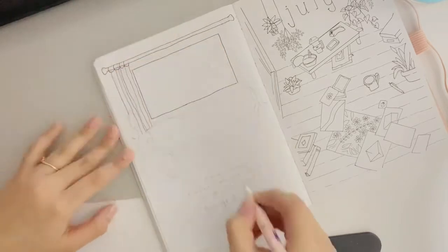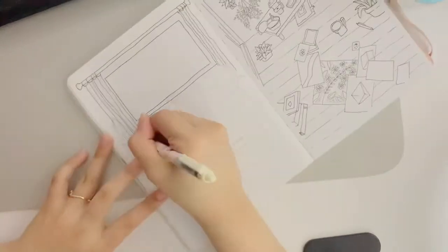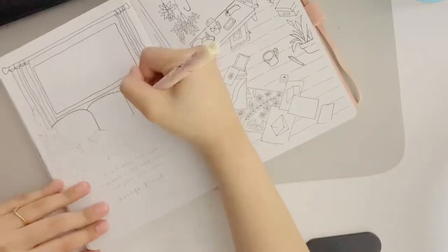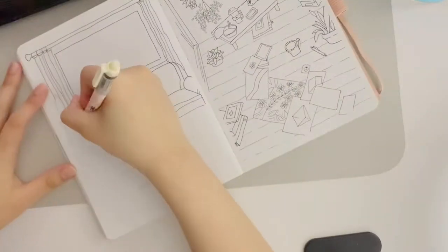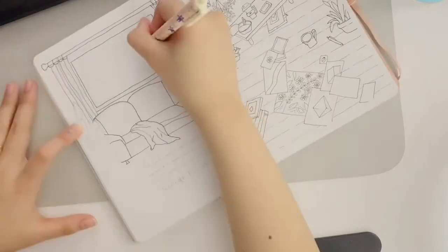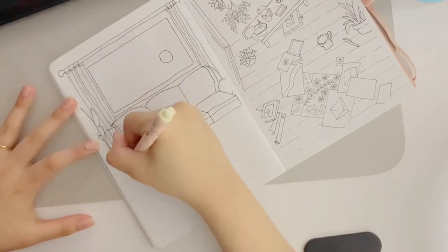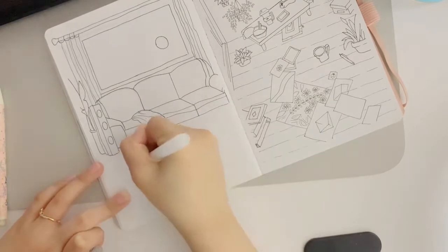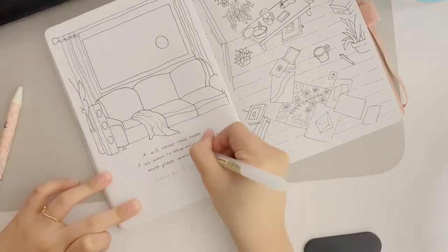Now for the quote page, I'm drawing kind of like a living room type scenery, and it did turn out really good. I'm really proud of it. It looks pretty good to me. There's a little couch, and I was going to draw something in the window, but that would be too much work for me. And bullet journaling is supposed to be productive and not that time consuming, I guess.